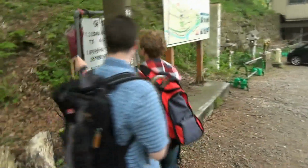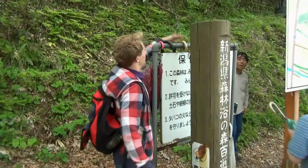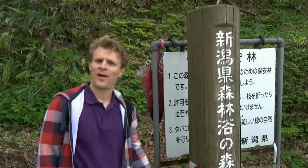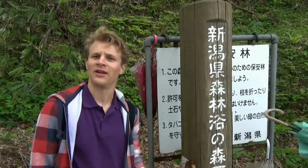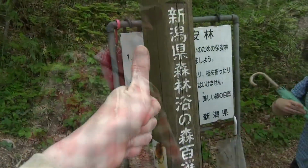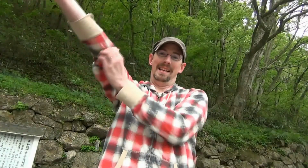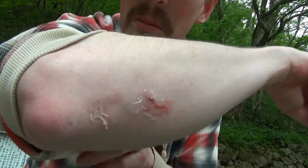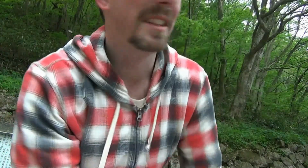Sign right here. And hang it up for the next person who gets caught in the rain. Welcome to Japan. Isn't this the most welcoming and convenient country in the world? Alright, so there we go. How bad does it look? It's not so bad. Check that out. All the scars of the joys of being creative.